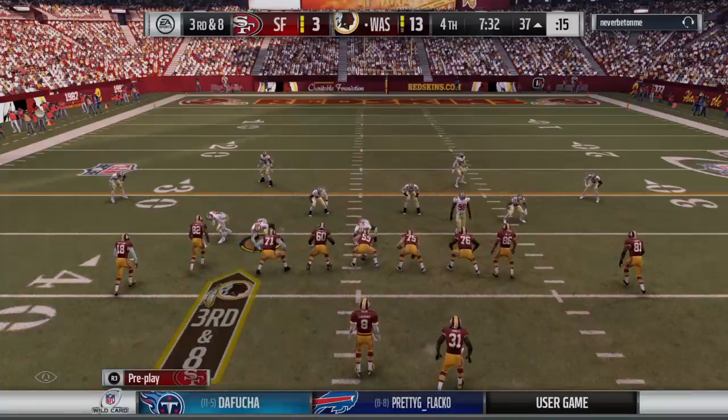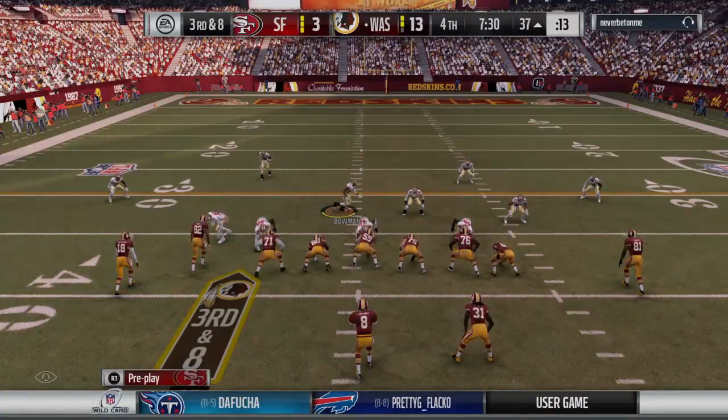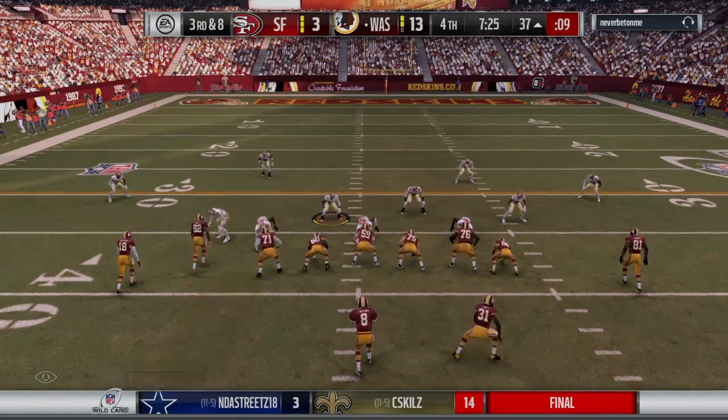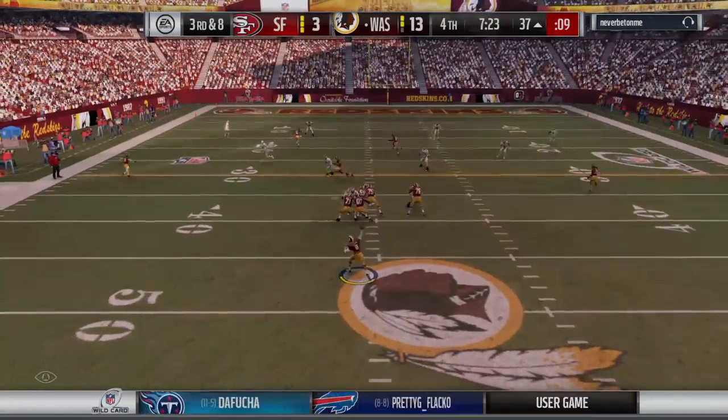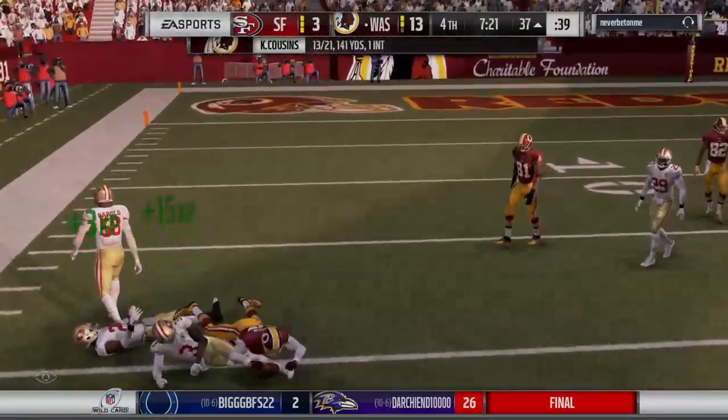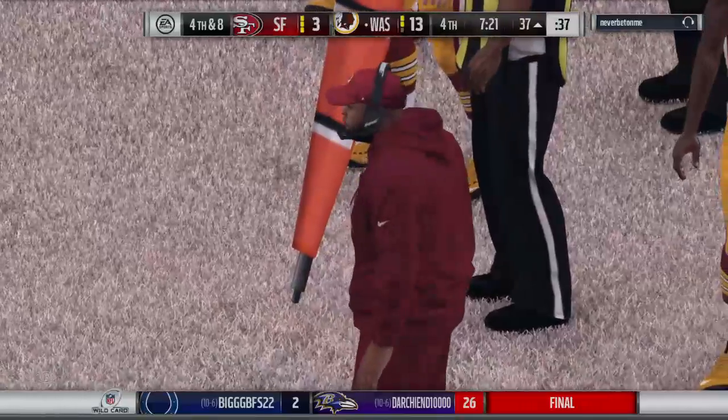This is 3rd down. Here we go now. Green, 39, Philly. Here we go. From the gun, here's Cousins. And he couldn't hang on to it through the contact. Incomplete.